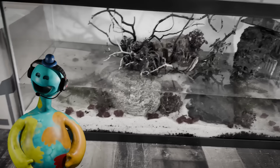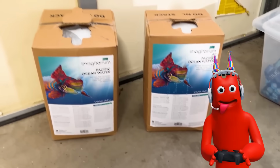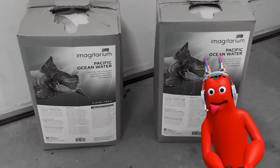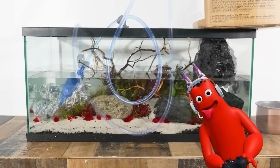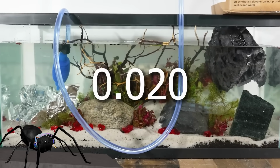But it's okay, because thankfully in the corner of my garage, I just have two big cartons of salt water, sourced straight from the Pacific Ocean. Don't ask why I have a lot of this. I just do. Anyways, I drained out a little bit of the fresh water and started adding the salt. By the time it was filled up, the salt level was 0.02, which is perfect for bloodworms.